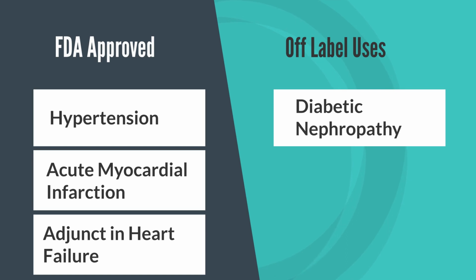The non-FDA uses include diabetic nephropathy. And what I mean by non-FDA uses is that the FDA hasn't necessarily approved its use in that area. However, practice and experience by a lot of doctors show that it is beneficial in those circumstances, and therefore it is safely used for that. The first instance is diabetic nephropathy.